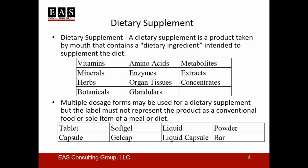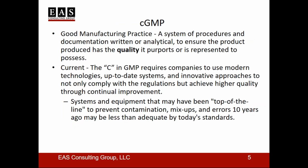There are multiple dosage forms that can be used for a dietary supplement, including the typical tablet and capsule, also soft gels, a gel cap, liquids, liquid capsules, and powders. But bars can also be considered a dietary supplement, provided that they do not represent a conventional food or a sole item that's used as a meal replacement for the diet.